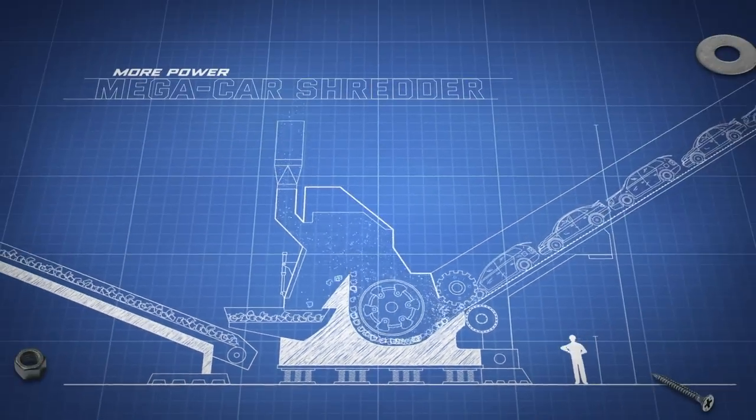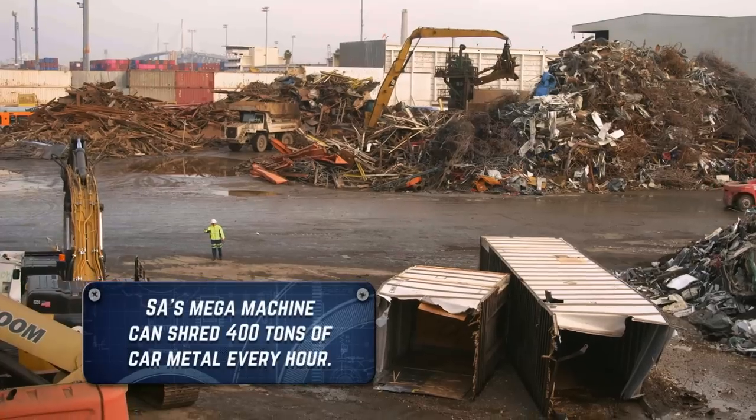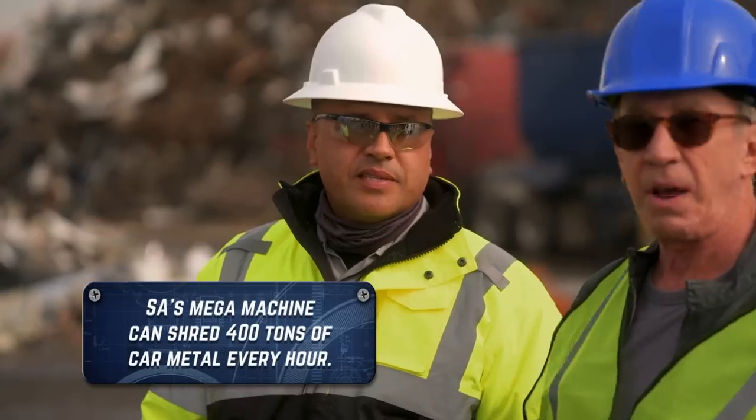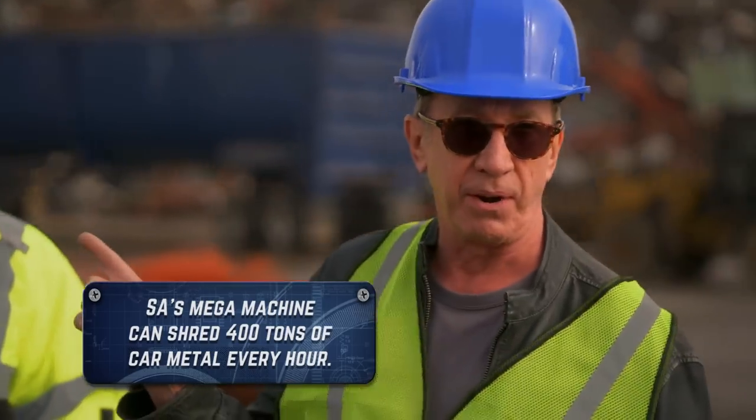We only do it at night. We do it from 8 p.m. to 2 a.m. You clear this whole thing out? Down to the ground daily. Down to the ground daily. Take care of your cars, otherwise they end up here.